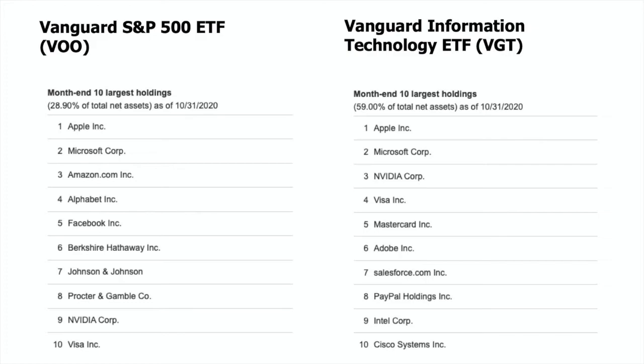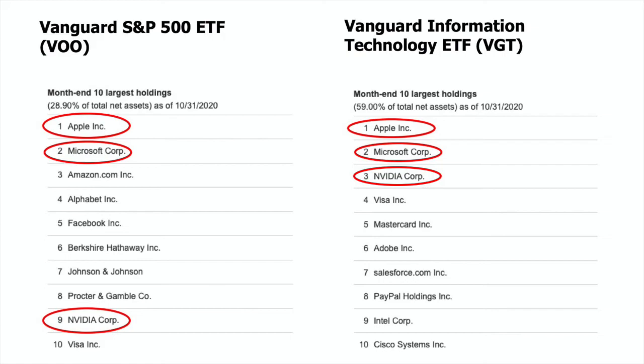We also take a look here at the Vanguard Information Technology ETF, and we can see that there's some of the same companies across here. So we've also got Apple, we've also got Microsoft, also Nvidia, and also Visa. So if we're invested in both of those funds, then obviously we've got too much exposure to these companies. So if the S&P is going down, the highest weighting of these is with the larger information tech companies. So you can see that if they go down, then obviously the other ETF will go down as well. So we've got double the exposure to those.